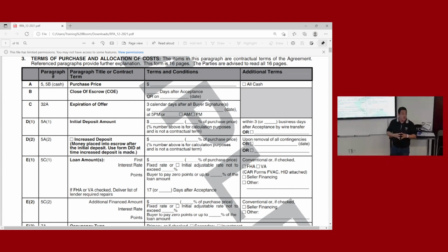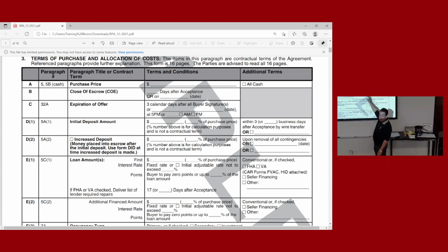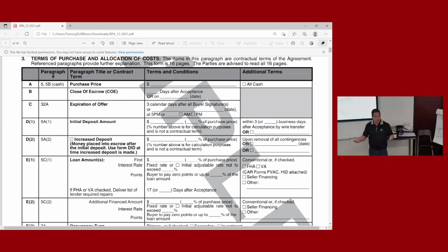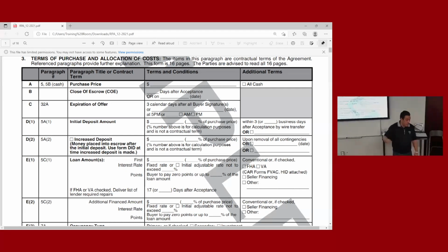One thing that they did change fundamentally from the old RPA to now is this: within 3 business days after acceptance, or by wire transfer. In the contract now, they have removed the ability for brokers to accept checks. Because that is not a practice that we do, we don't recommend that. So no longer is there a provision in the contract where you are going to be taking a deposit check, a buyer's deposit, EMD, and giving it to escrow. They also made it only wire transfer. So if you want something else, you have to write it in, either cashier's check or check.